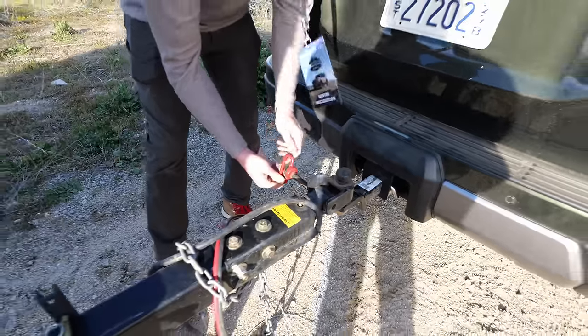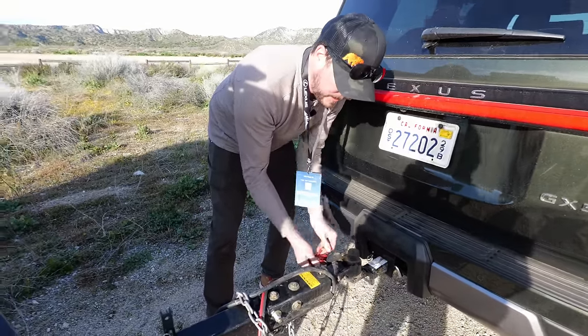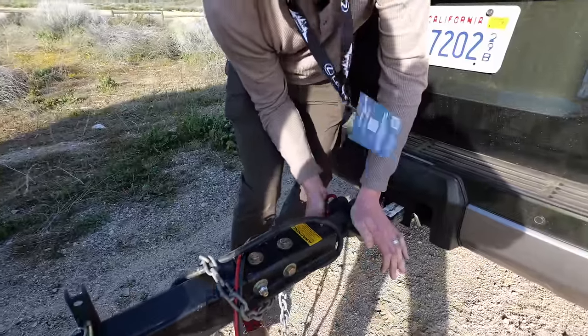So it was auto braking. It wouldn't let me back up any further. Oh, really? This must be an override for hitching up. Yeah. But it wasn't gonna let me run into it, which is nice.